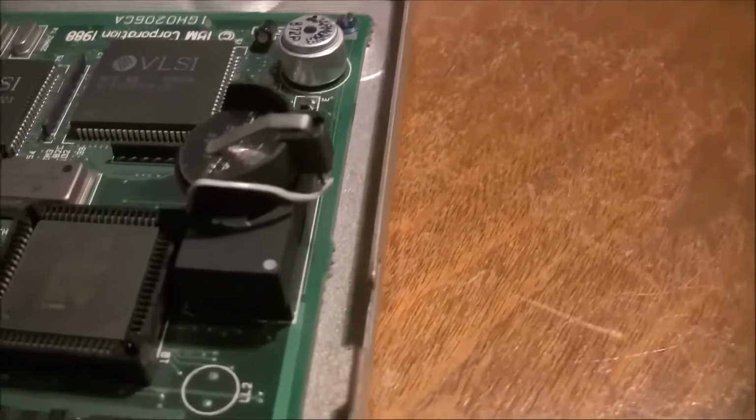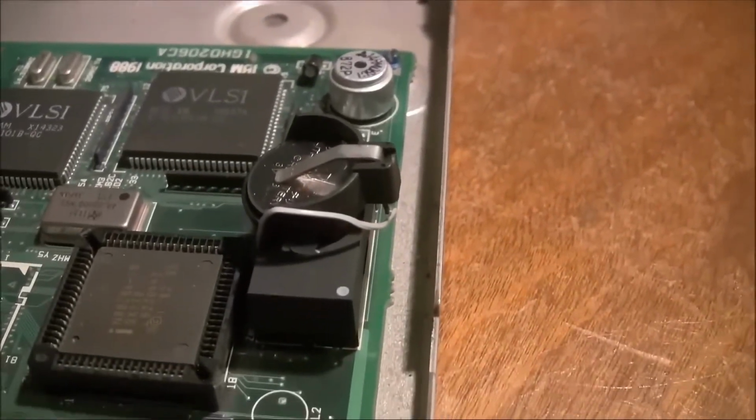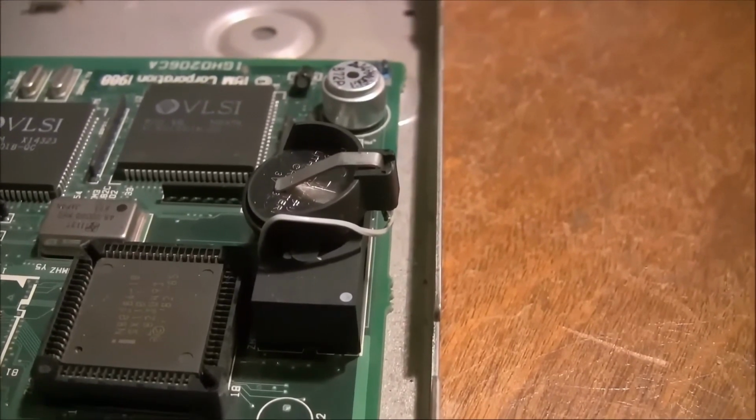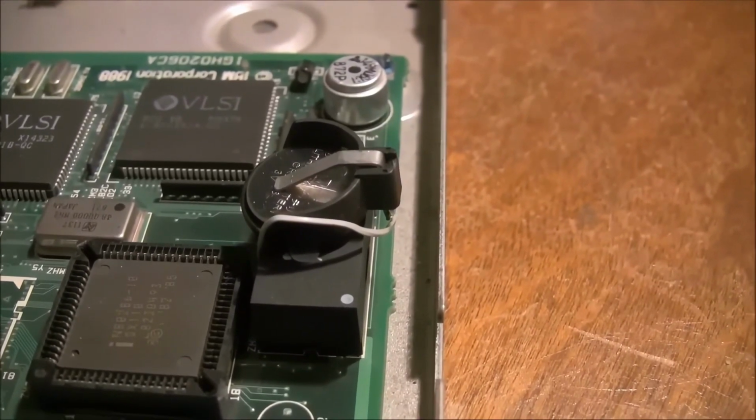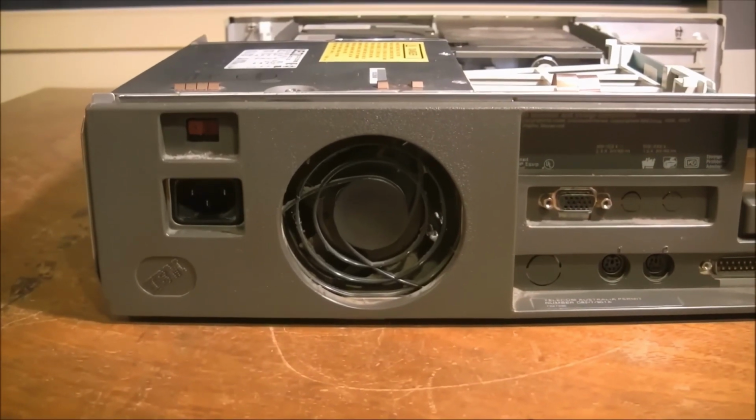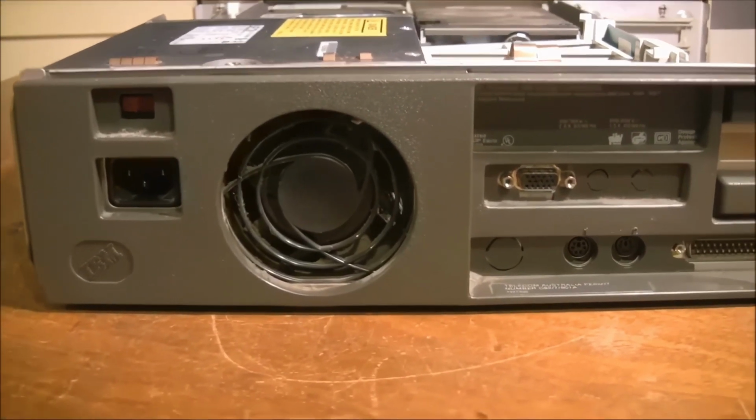Another thing I want to show you, something I'm quite proud of. I rejuvenated the flat Dallas battery chip. I modified it to use a button battery. Works well.